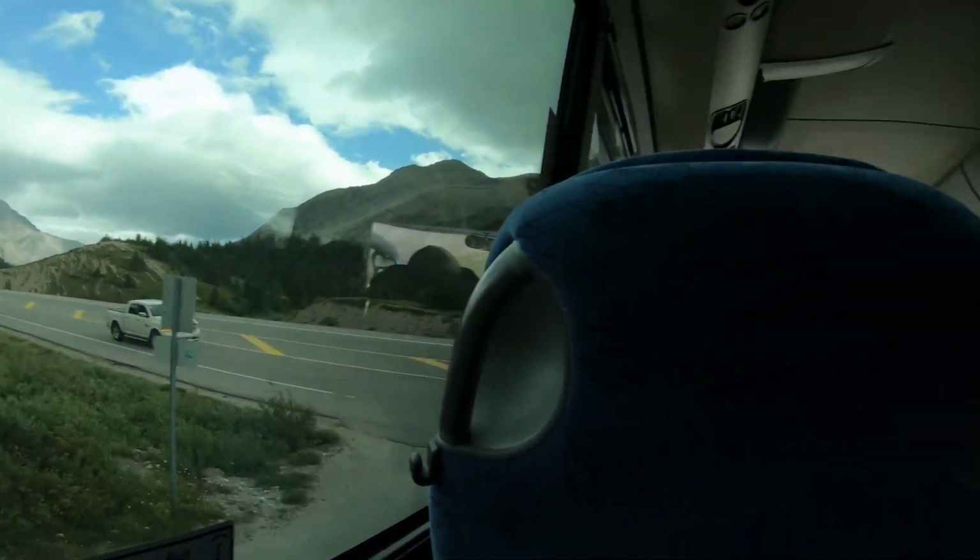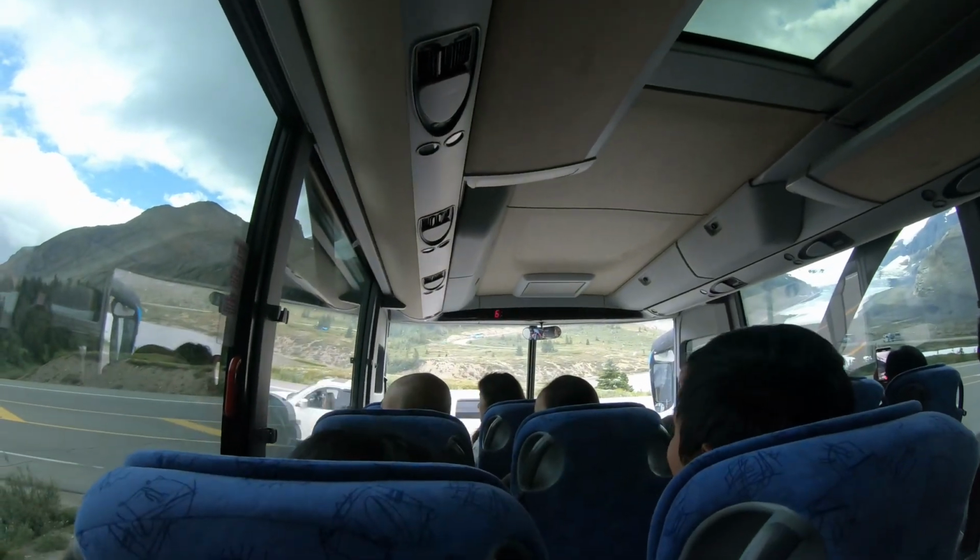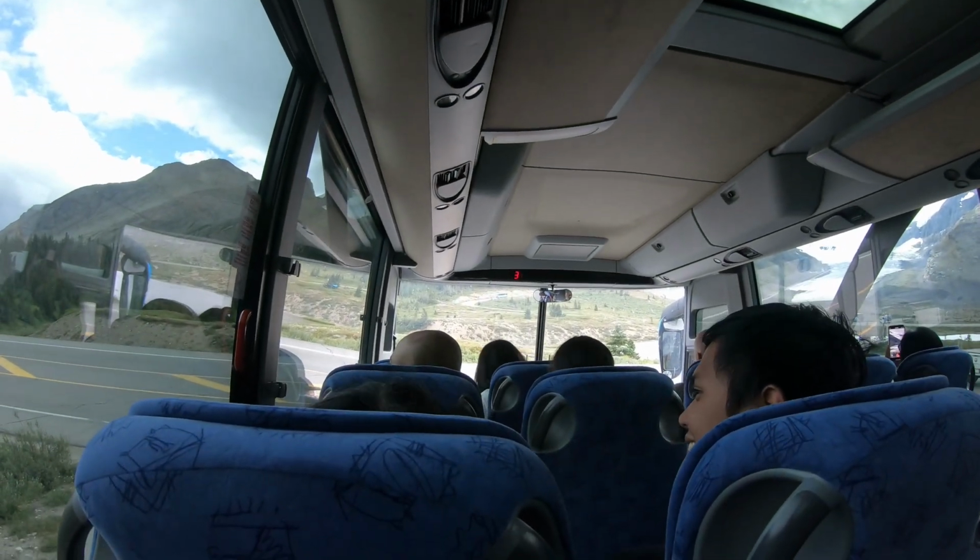For those wondering, this is what rush hour traffic looks like out here at the Icefield. Pretty brutal.